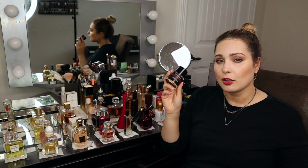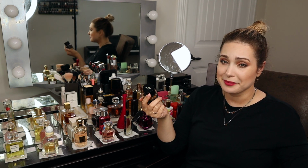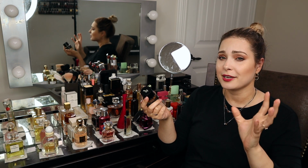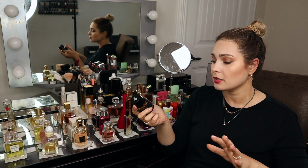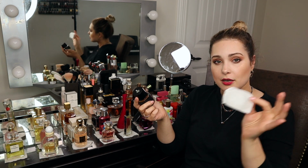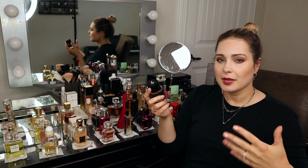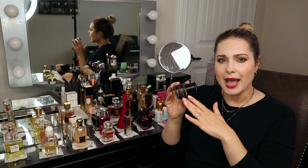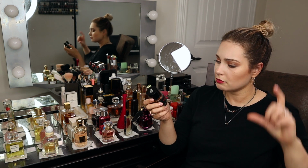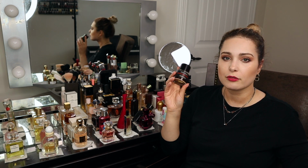It's interesting that it's called Musc Ravageur because for me, on skin, it does end up smelling like a beautiful, special skin-like musk, but it's not a really musky scent. Like for instance, on a blotter, it really does not smell like what it smells like applied to skin. Frederic Malle had sent me a bunch of small size deluxe samples of their different fragrances, and Musc was one of them.